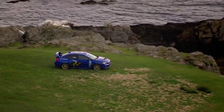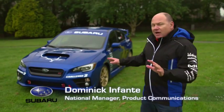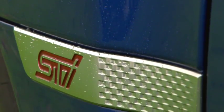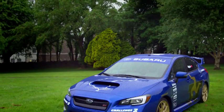Hello, we're here with the all-new 2015 WRX STi, and we're in the Isle of Man. And as you can tell, it's a bit of a special STi. We're here to show off our all-new car. We've got an all-new chassis. We've done a lot of work to redesign this to make it the best STi ever and the best handling STi ever. Let's take a look at this car in particular.